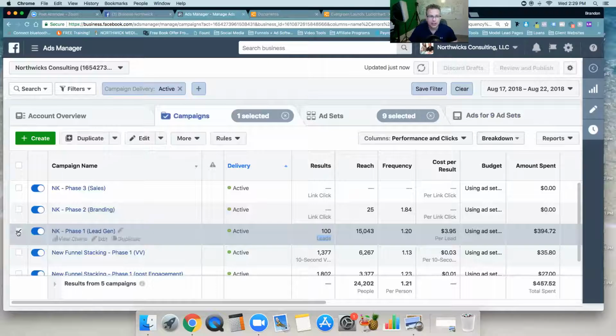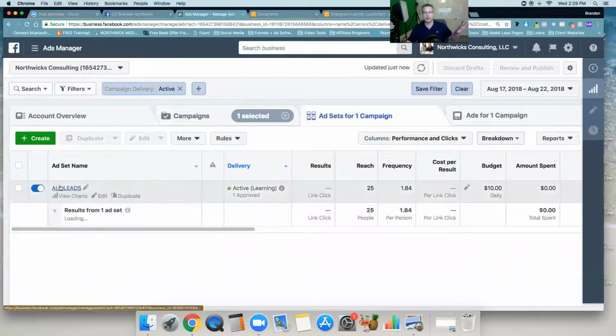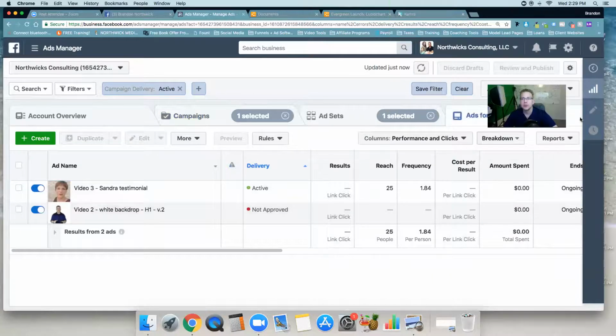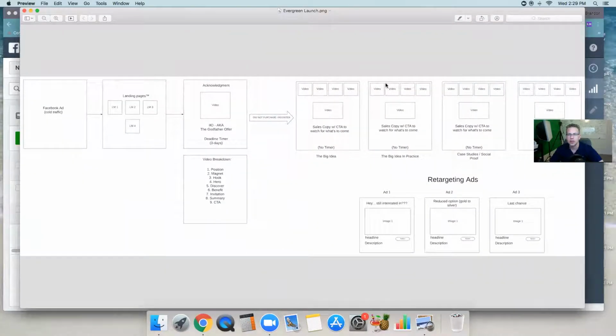So let's take a look at the branding. You're going to see that when we set this up, we have it sent to all leads. Every lead that comes in is going to be put through this sequence. Now, this one I'm going through an appeal on. I don't know why this would not get approved. And then the other one's going to be a testimonial. During our brand awareness here, during these 3 videos, we want to have testimonies, which we have, the big idea in practice, and the big idea.